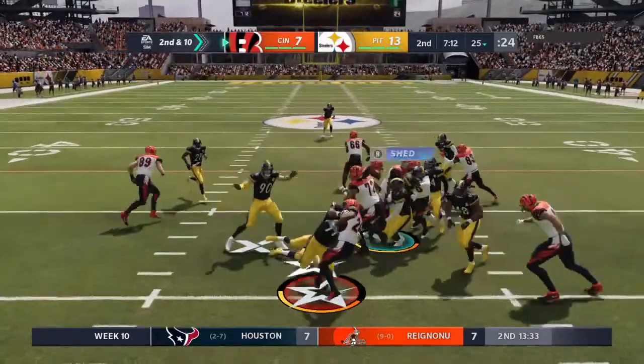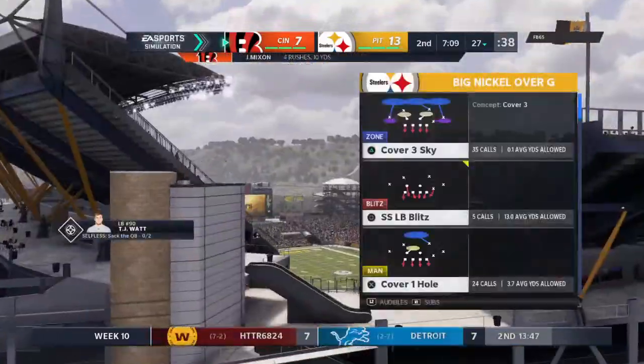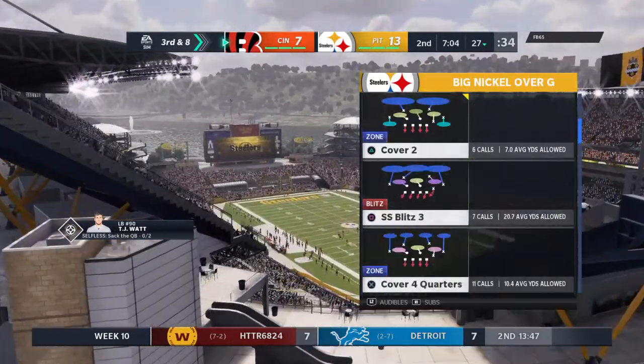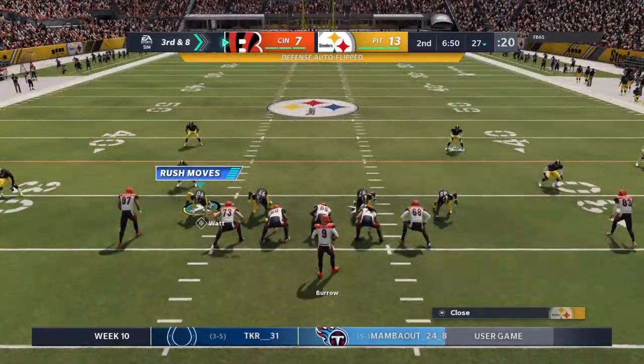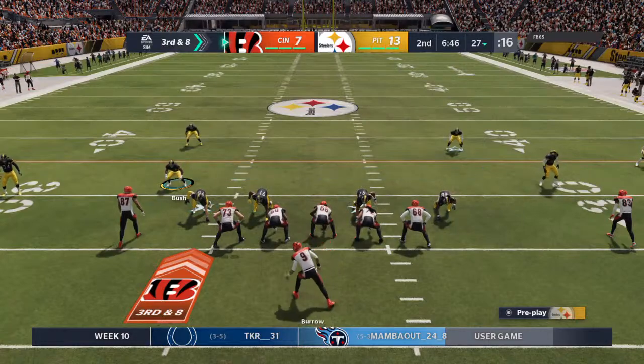Here's a give to Mixon. And he's upended after a gain of 2 out to the 27. Well, that's a good start to this drive on the defensive side of the ball. Force the incompletion on 1st down. Then you're able to shut down the running play on 2nd. Yeah, I wouldn't be surprised now. A little bit of pressure going at the quarterback in an expected passing situation.